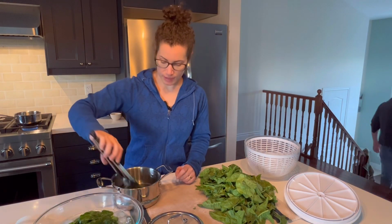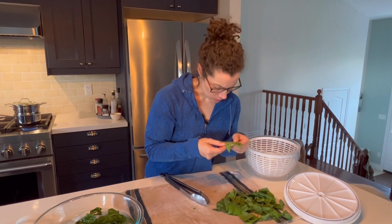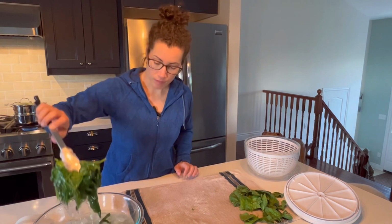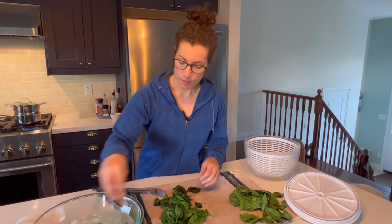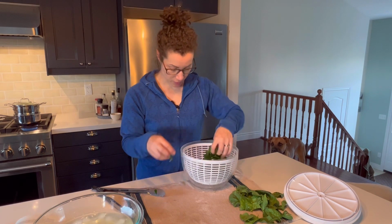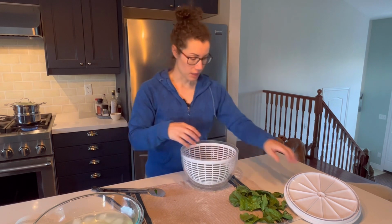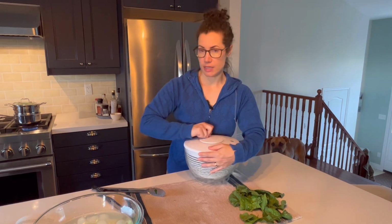Hot leaves in ice water. All right, so we stopped the cooking. This is all cooled off now. I'm going to spin out as much of the water as I can, and then I will put it onto the dehydrator racks.